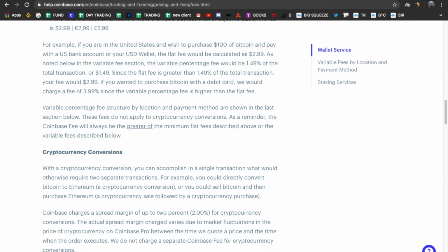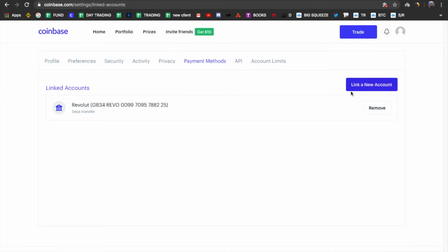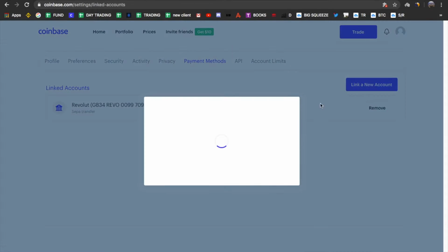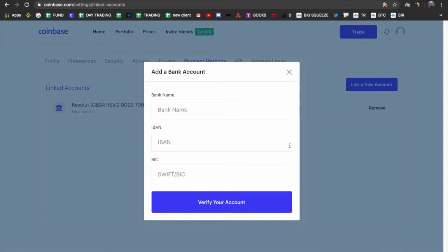So you are going to have to link a new account right here. You will go in your account in the settings, and I already linked an account, right? But you are going to go here and link a new account. So you see they accept only Euro bank accounts, but I will show you how to go about it.